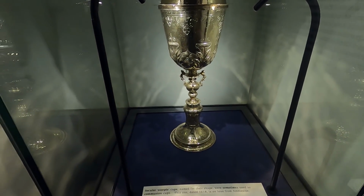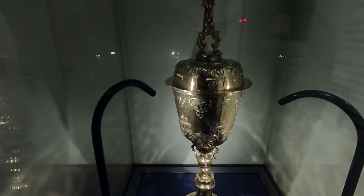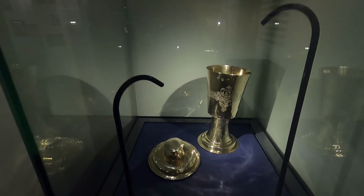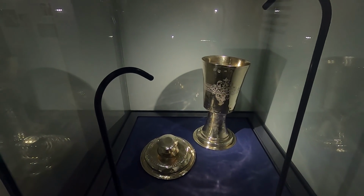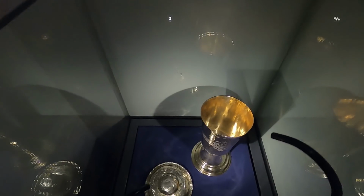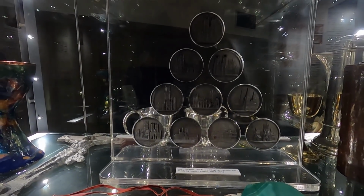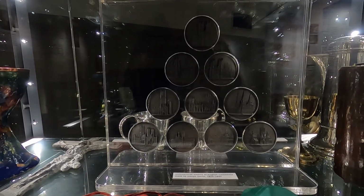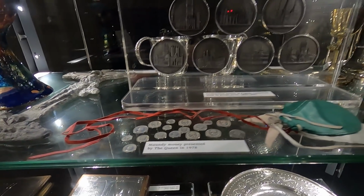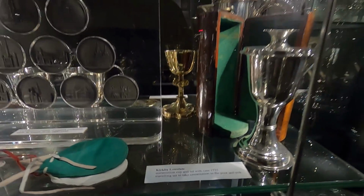Steeple cups, sometimes used as communion cups. So this is from 1618 from Ambleside. Gilt communion cup, 1583. Look at that. Architectural medals of English cathedrals. Monday. Kirby Lonsdale.